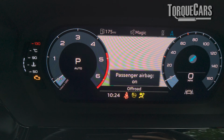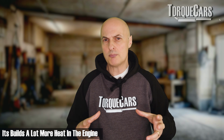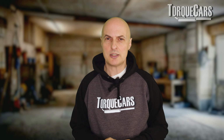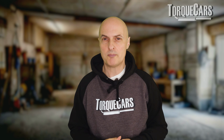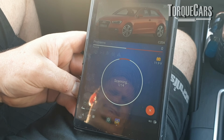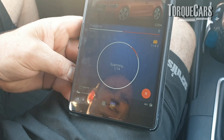And sometimes the car will prevent a regeneration. It's putting a lot more stress on the engine. It's building more heat in the engine, and it's going to protect itself. If there's a fault there, it could push that fault over the edge and become a much bigger problem. If your car's not regenerating, then download any fault codes and start your diagnosis there. That's usually the most common preventer.